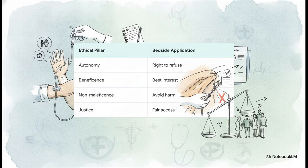Beneficence means always acting in their best interest. And non-maleficence? That means aggressively avoiding harm, like pulling a line the absolute minute it's no longer medically necessary. And justice ensures fair and unbiased access to safe care.